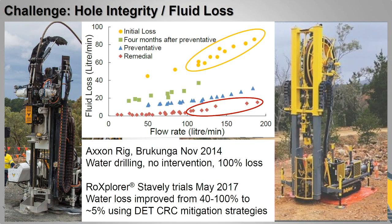Hole integrity we solved by designing some new materials to go down the borehole, which we trialled. Hopefully this will convince you. This is done in the same site on adjacent holes. This is without our loss inhibitors. On occasion, we're getting 100% fluid loss here. This is with our final solution of loss inhibitors. Even in the worst conditions at very high flow rates, we have very little fluid loss. We've now done this, proven this works in trials.